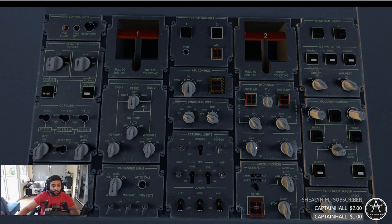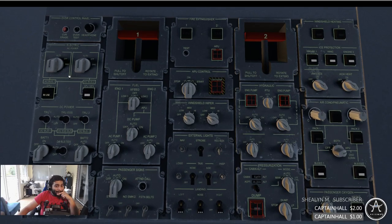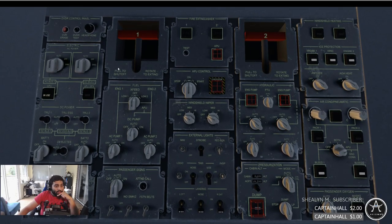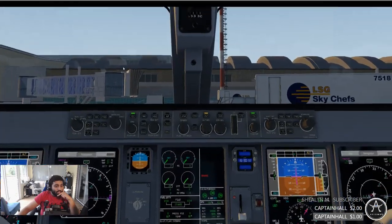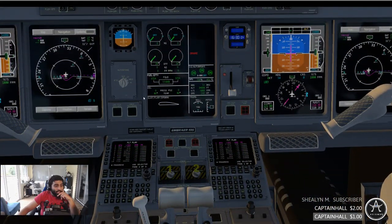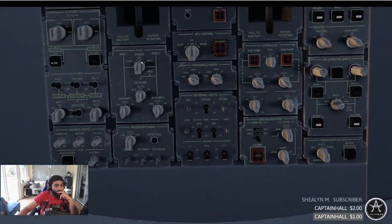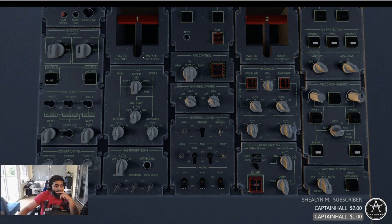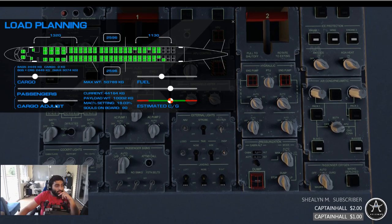Bleed, notice to be off. APU gen. Yeah, you did all the performance pages? The performance page is done. The only thing I couldn't find is the CG. When you did the load, what CG did it show you on the load sheet? It shows the max settings. It doesn't show me a CG number.